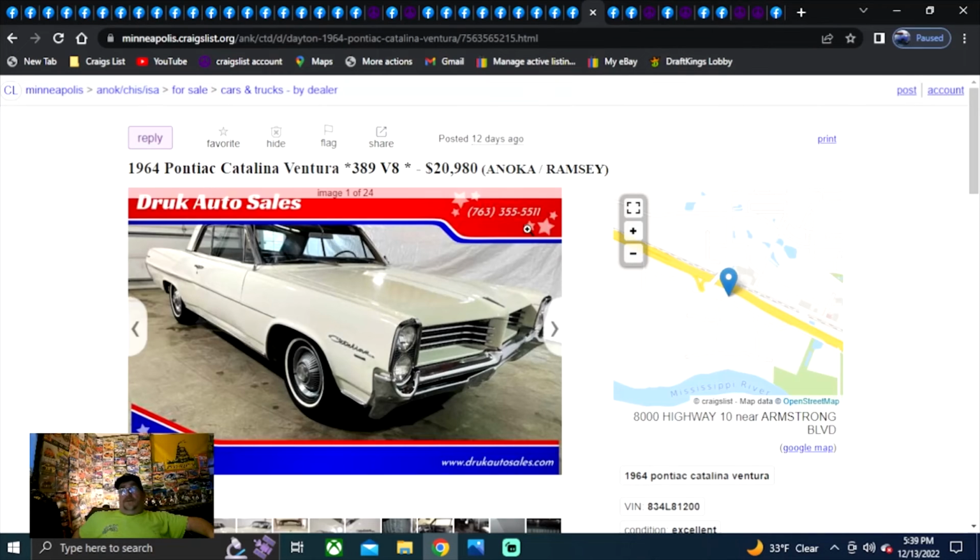On to another one. It's back to Craigslist. It's going to be Minneapolis. 1964 Pontiac Catalina Ventura. And 389 V8.